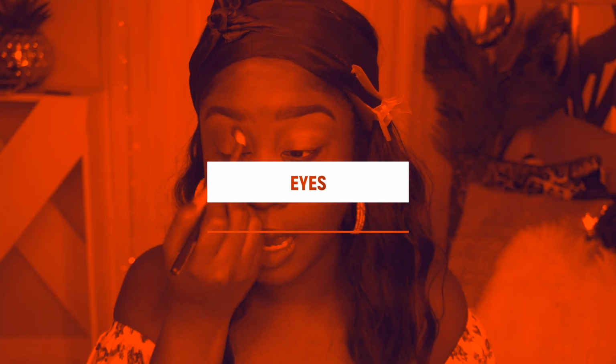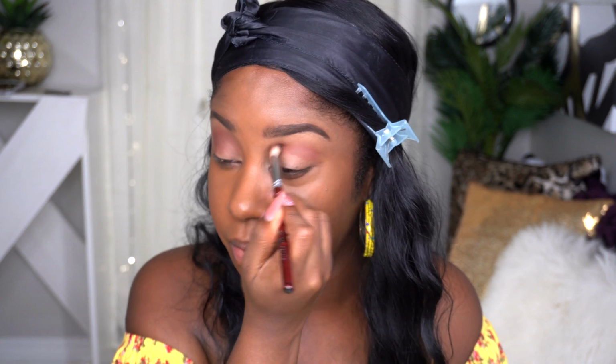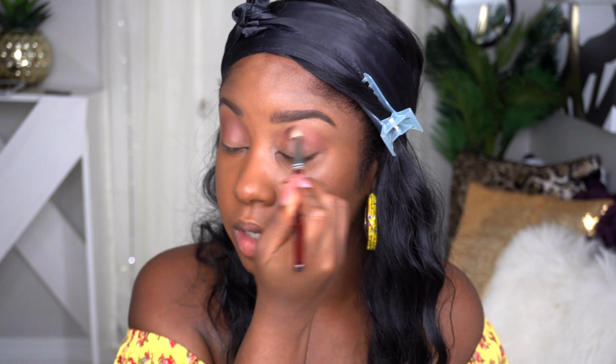I'm gonna be doing a very basic 3 eyeshadow look. You guys know I love the 3 eyeshadow look. It's so simple, but it comes out so cute. So first thing I'm doing is taking a brown eyeshadow and just kind of blending that into my crease and a little bit above my crease. This is gonna help all of my other eyeshadows to really blend out easier. So now I'm taking a cream color. I'm just gonna apply that to my lid.